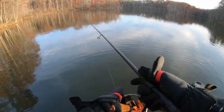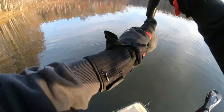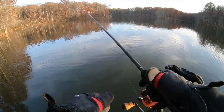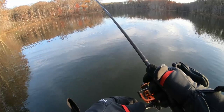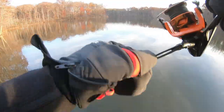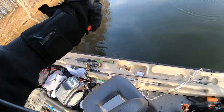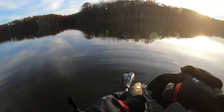Let me try one more time to see if I can grab a crappie. Maybe get four species in the boat today. I'm literally running out of time. That fish was so light, I couldn't even feel it. Another fish. What is this? Oh my gosh. Another one. Okay. I think I found a school of bluegill and yellow perch.